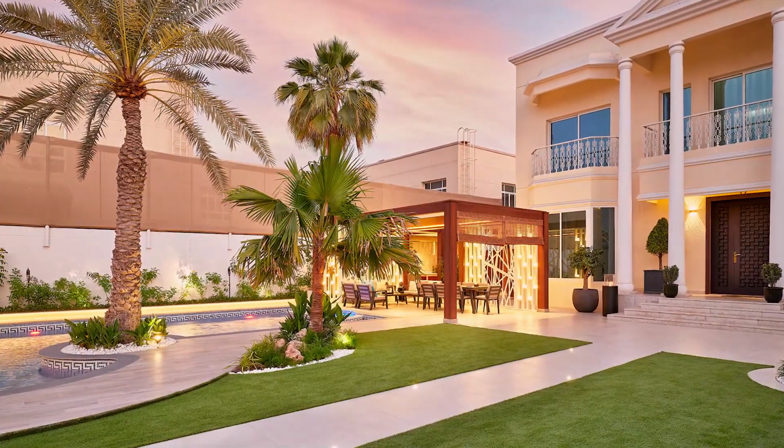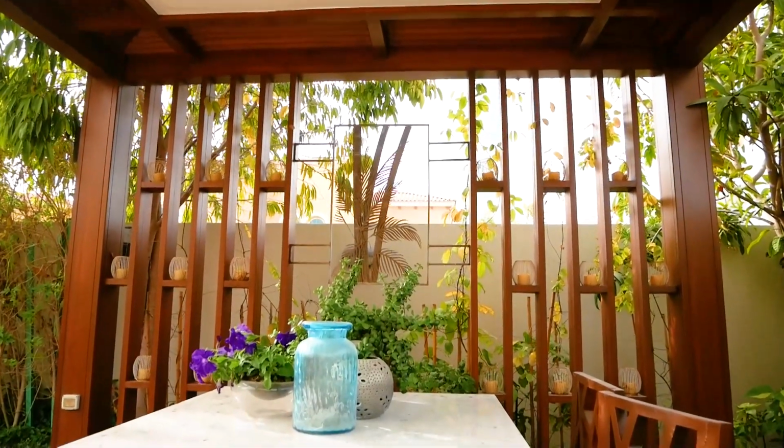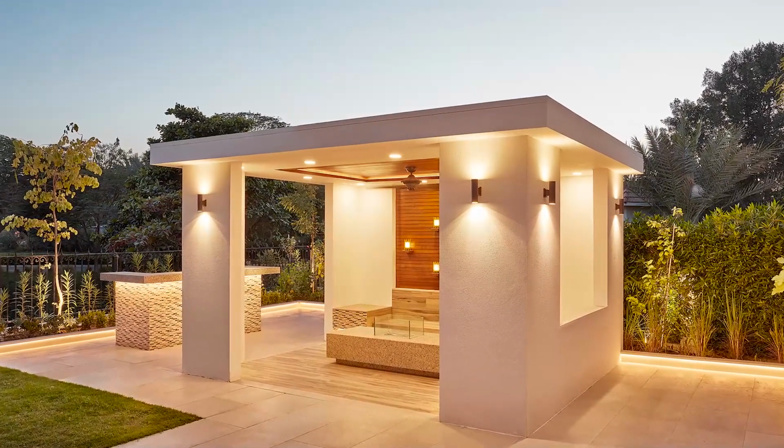Depending on the landscape design, you will see that the pergola complements the architecture of the property. It can be brown, white, grey, any color that you wish. Either the pergola is attached to your property or it can be a standalone structure.